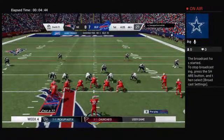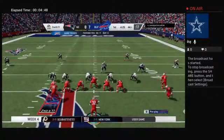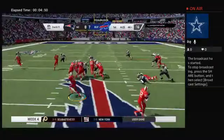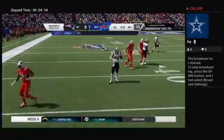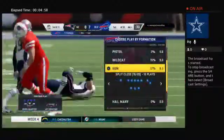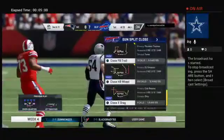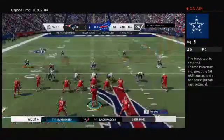Get ready. Go on. Check. And he got blown up, losing yardage on the play back at the 44. He couldn't get the hook up there that time with Thomas, and it's 3rd down. Here we go.